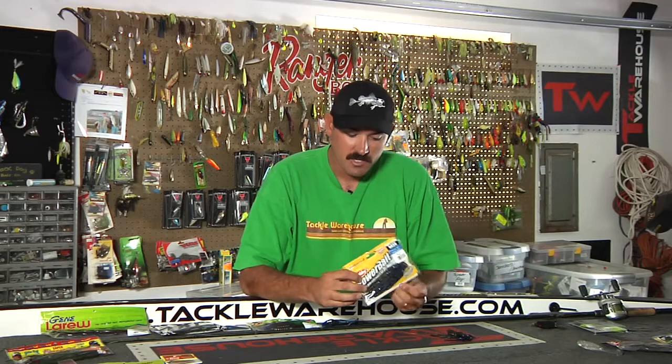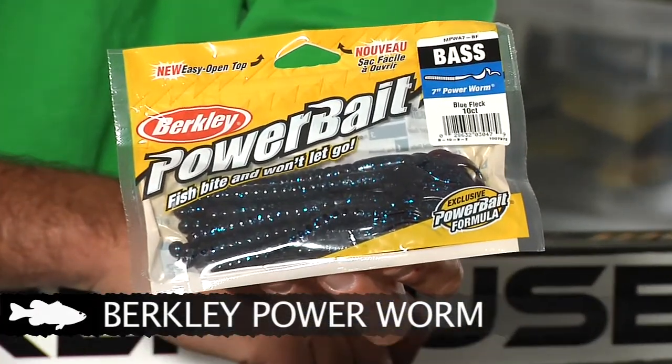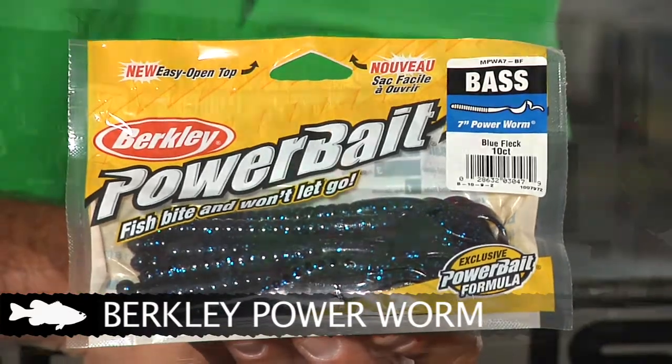Another thing I was doing in between, especially in the morning when the fish weren't up in the wood yet, they were kind of backed out, I was just throwing a 7-inch blue flake power worm. It's a great bait that time of year. The water color was kind of dingy, and I was picking them off with that.